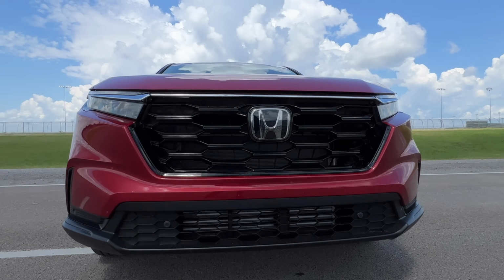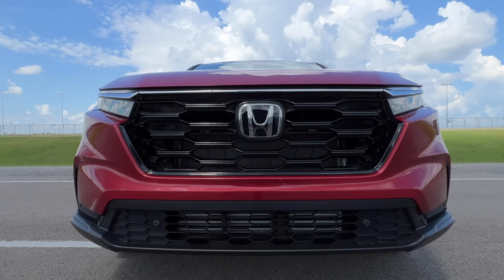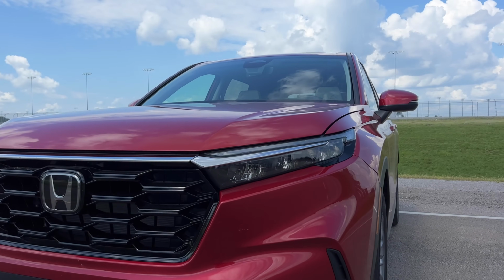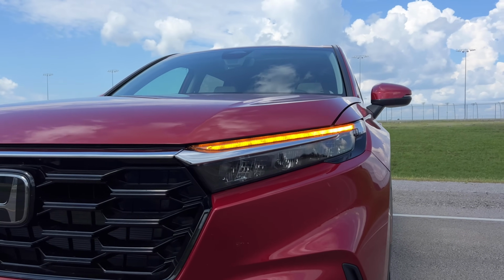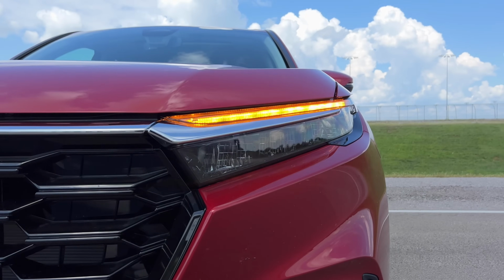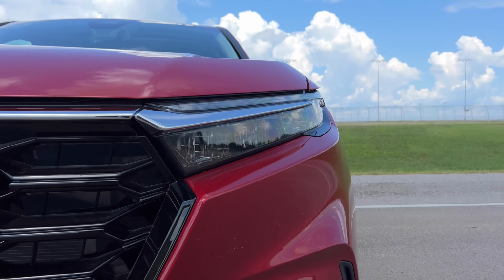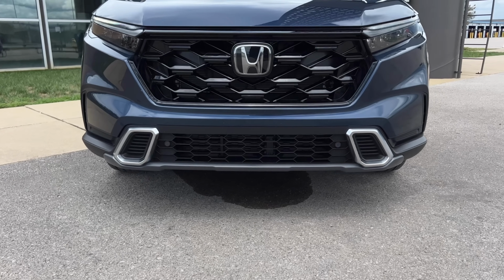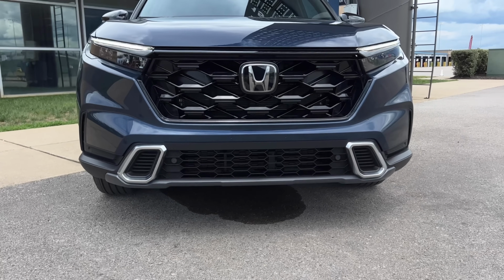Just like every other car in the world these days, the face of the new CR-V is emphasized with a larger grille. You have a giant Honda logo in the middle of the grille that houses the radar sensor. All CR-V trims now get LED headlamps as standard and these slim LED turn signals that look pretty cool. The Sport and Sport Touring get an even more aggressive grille.